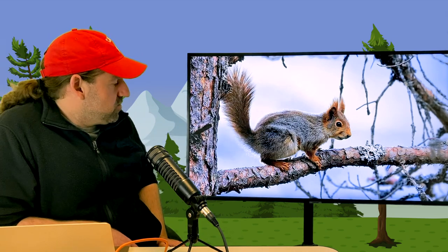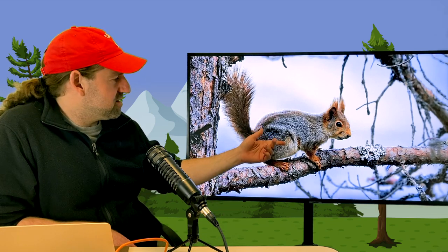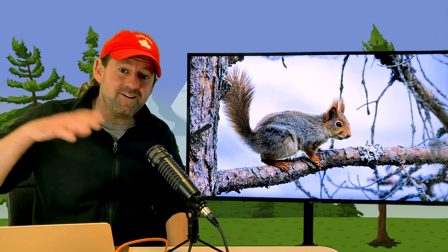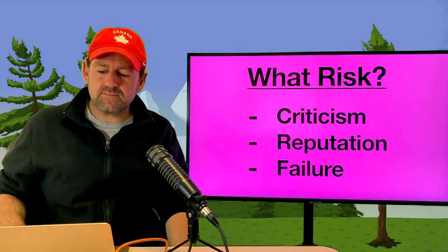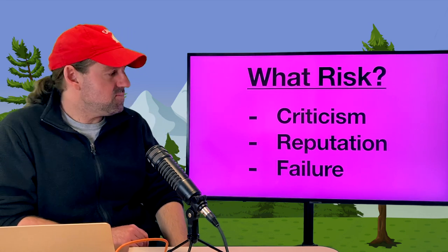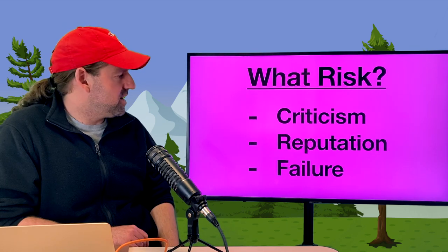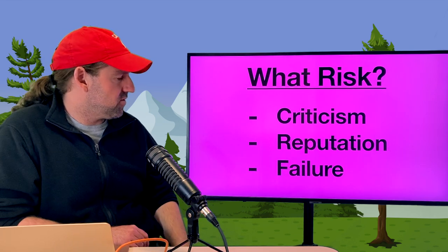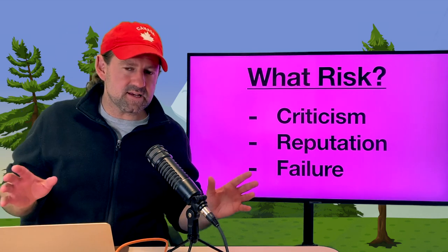So that's a risk because the branch could break, right? I mean, the squirrel's not very fat, but if he goes way out to the end, maybe the branch will break, or he might fall off the branch. So it's a risk, right? He's taking a risk for some reason. So what is the risk that you might take if you go out on a limb? Well, you might risk facing criticism. You might risk your reputation. You might risk failure. So if you go out on a limb, you're risking something.